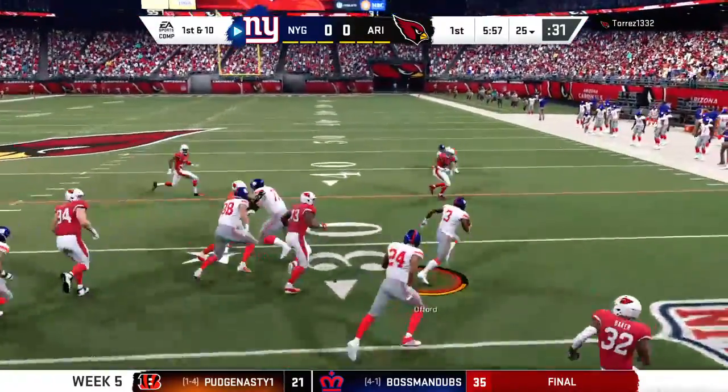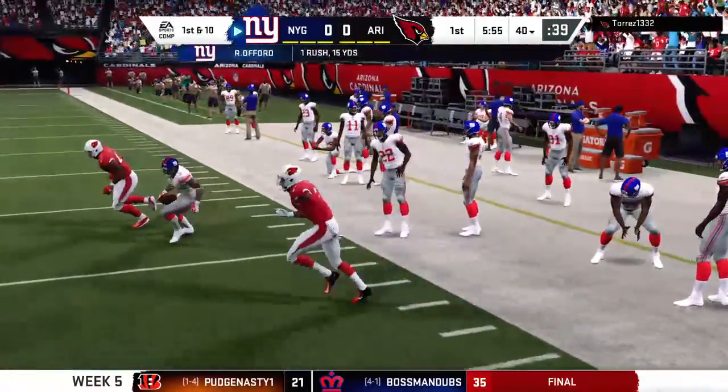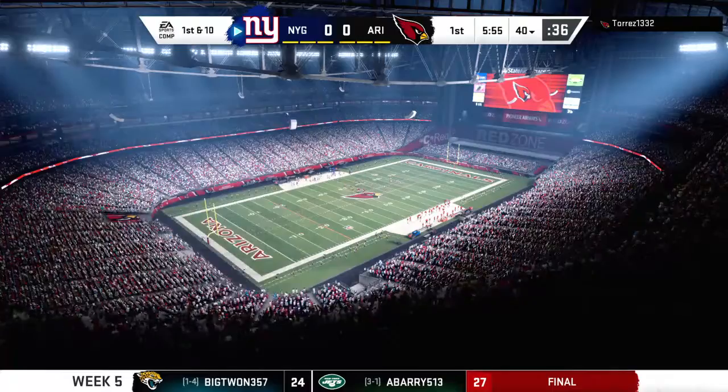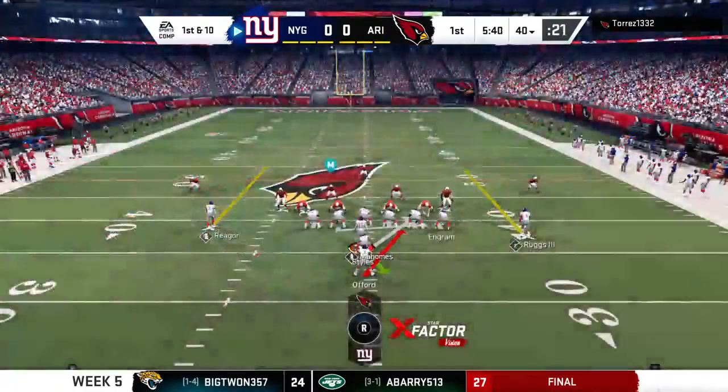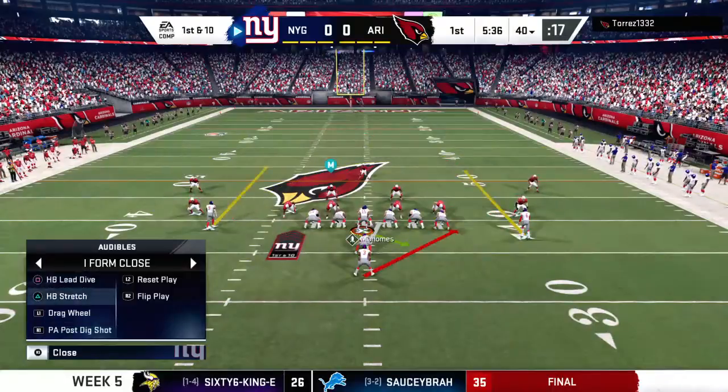Now a handoff looking right. They find some open field here. And he'll be out of bounds right at the 40. He'll get 15 and a Giants first down. So quickly all the way up at the 40-yard line.